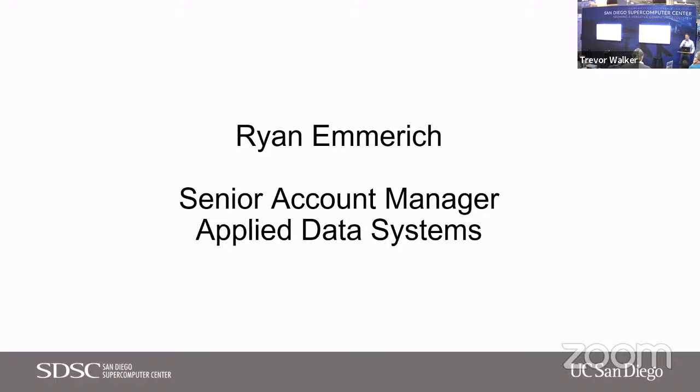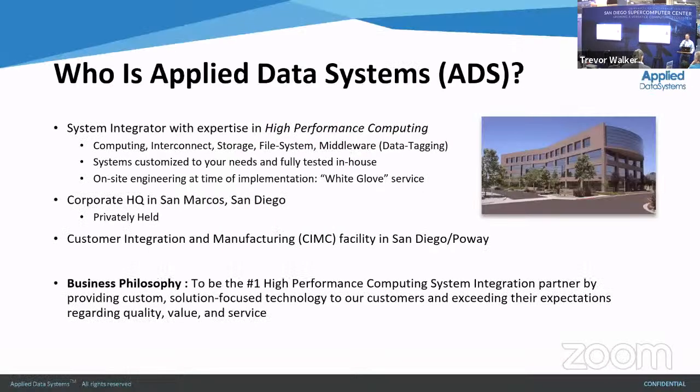I think today what I'm going to do really briefly is just introduce Applied Data Systems and our involvement with SDSC and the NRP project as a system integrator, HPC system integrator. We're located in San Diego, strategically positioned at the San Diego Supercomputer Center, as well as GigIO, to be a good system integrator of choice to put this composable cluster together using GigIO technology for SDSC and NRP, funded by the National Science Foundation. We're very honored and feel very privileged to be involved with this project.